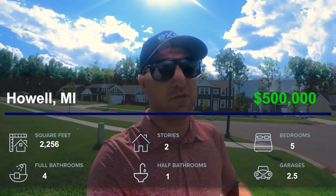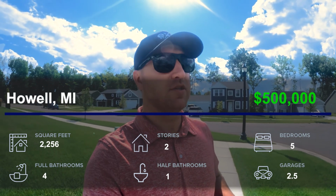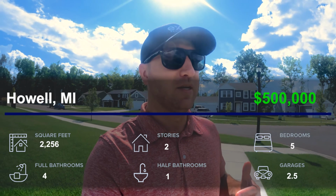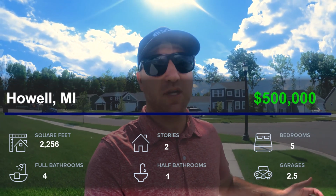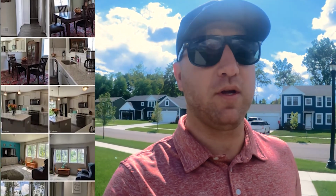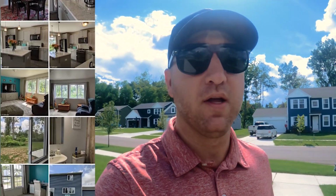The market's changed a little bit here in Michigan. So buyers are just getting a little bit more reserved with the interest rates going up. So homes are sitting on the market a little bit longer. It's not a bad thing. It's actually, I kind of like it. The market's evening out. It's giving us more time to go shop for homes, discuss what the pros and cons are, and really kind of focus in on your areas. But this is a great house.